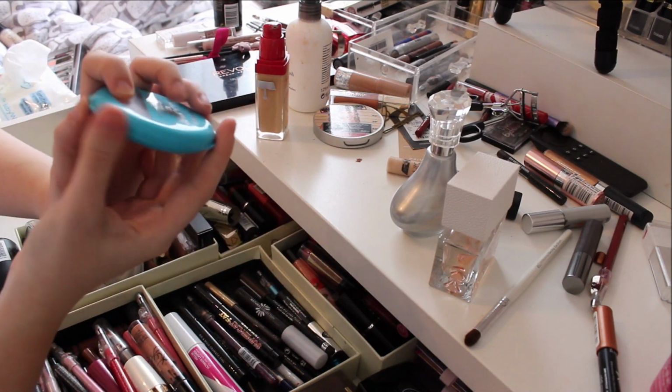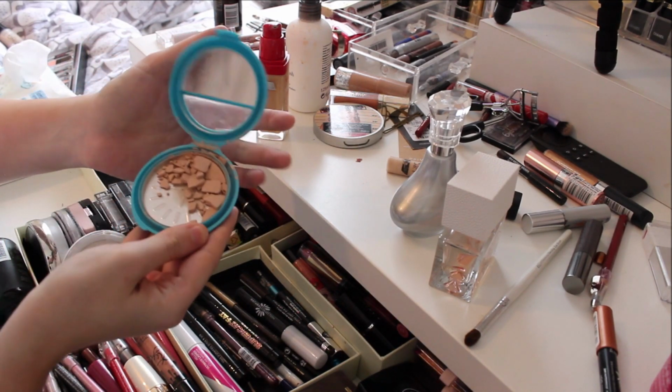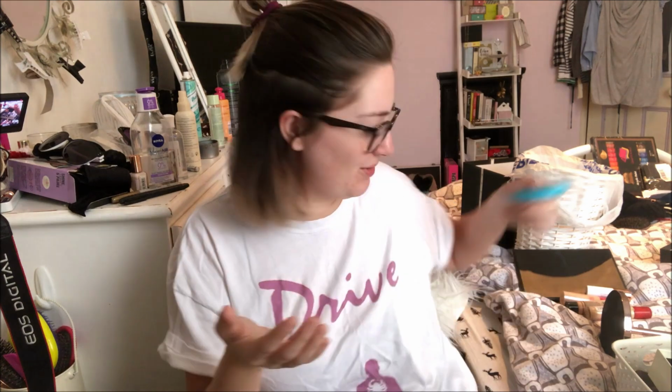What have we got in here? Right, I loved this. I actually use it quite a lot, but it's broken. But I have still been using it. However, I realised that this is not a healthy thing to keep. So we'll get rid of it, because why keep broken things in your life? And that applies to everything.